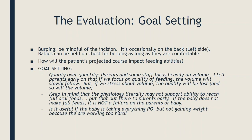Now, in regards to goal setting, looking at the patient's projected course, how is that going to impact their feeding abilities? We've had babies who have had to stay that entire roughly 4-month period between surgery 1 and surgery 2. So based on the fact that I know that this kid might be here for several months at a time, how am I going to set my short and long-term goals? And it changes. We know that goals aren't set in stone.